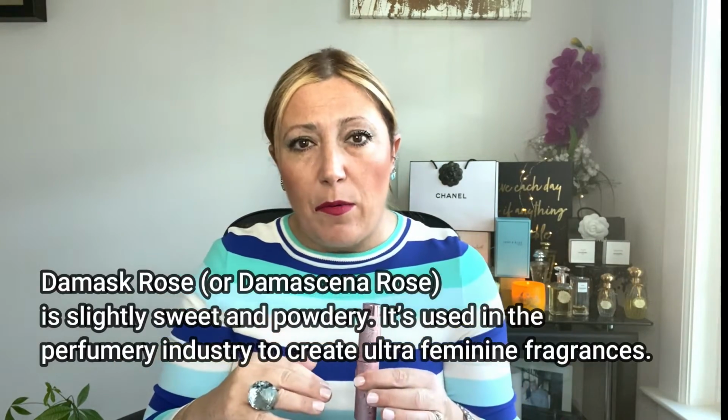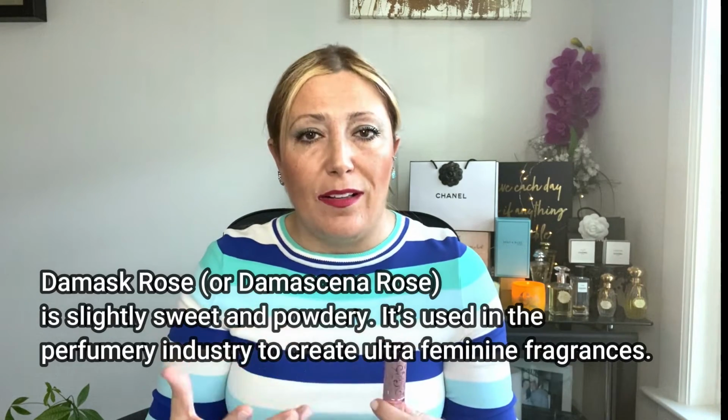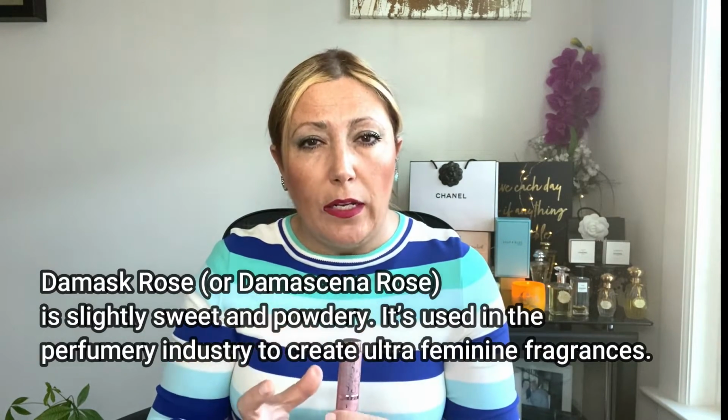It's absolutely sophisticated. It has damask rose. The damask rose, or Damascene rose, is different from the main rose in terms of smell. This is slightly sweet. I think maybe it's not as sweet as the other one, but still it's slightly sweet. It is very powdery. Actually, the damask rose is used in perfumery when companies want to create an ultra super feminine fragrance. So that is the epitome of femininity. And this is what this fragrance has, and this is what it smells.